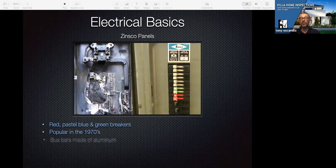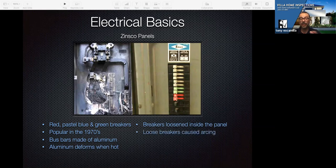The problem with that, unfortunately, was that those bus bars were made of aluminum. And we came to find out that aluminum, when you heat it up, tends to deform. It'll actually start bending, and when it cools off, it'll bend in a different shape. And that caused the breakers to come loose inside the panel, and they would cause arcing like the picture on the left-hand side. That's exactly what happened and just burned the entire inside of the panel out. So we do see those a lot during home inspections. And I know it throws a bit of a wrench into your transaction when we call these out, but this is the reason why. Arcing causes fires, and Zinsco is also no longer in business.